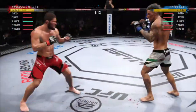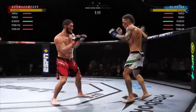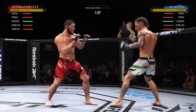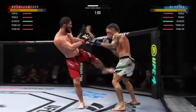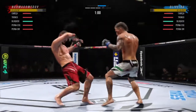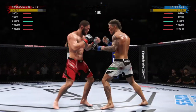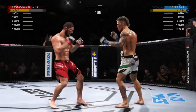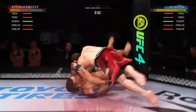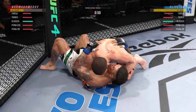Back to the stand-up now, both fighters upright. Well, outstanding output connection thus far. 127 total strikes have landed for Charles Oliveira, and landing with 75% accuracy against Khabib Nurmagomedov. Well, you got to admire the urgency here. He is trying to keep the judges out of it. Double leg shot. Oh, able to slam him down to the ground. Well done.